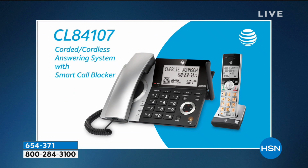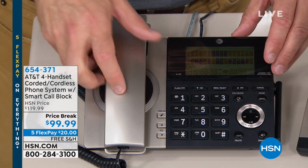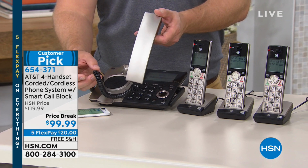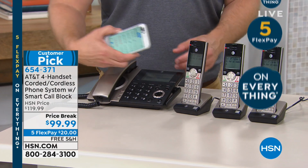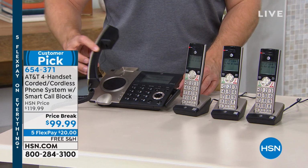So it's really easy for us to interact and see because the numbers are larger, everything's backlit, built-in speakerphone, and one thing we haven't talked about much, it has that corded handset. Because in emergency situations, we want to be connected. Because what happens in an emergency situation, the power goes out, you can't even charge your cell phone, so you're always gonna be connected with what's going on at your handset and device.